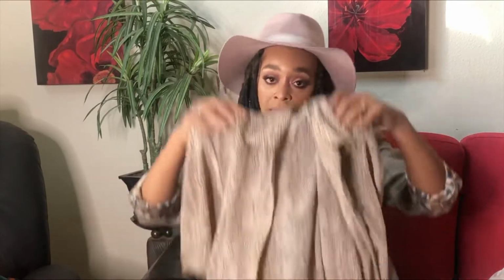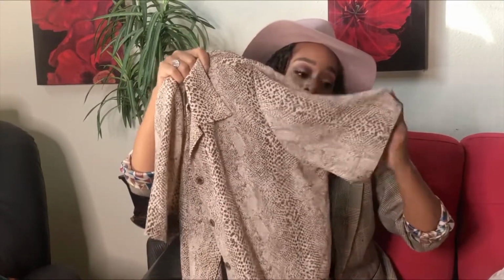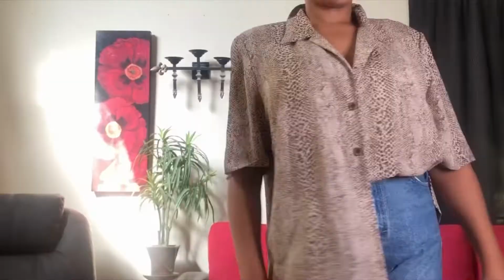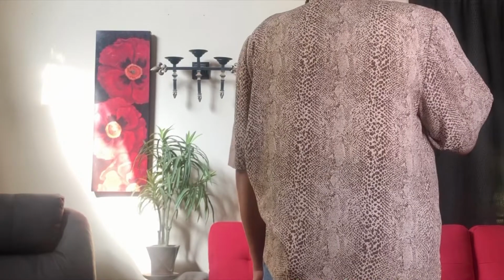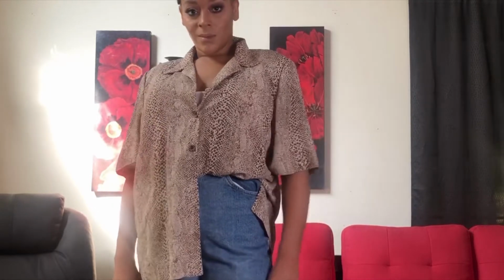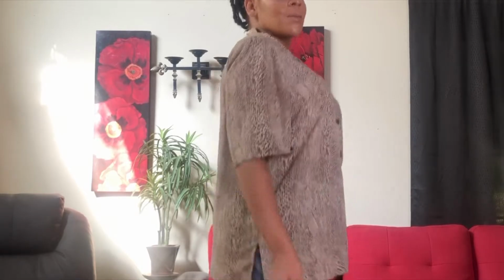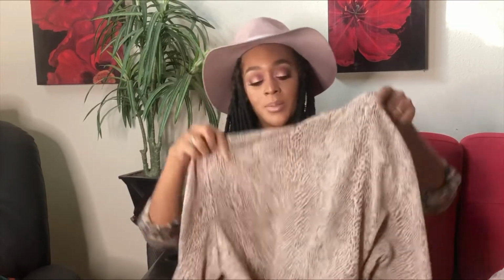And the last thing that I got from this place was this snakeskin shirt. You guys, I thought this was really freaking cute. The brown goes with all my tan clothes, and this would look cute with pretty much anything. It's on trend with the animal print, like I said. I'm not too sure if I'm gonna keep the shoulder pads in it. Even though I love me some shoulder pads, these just might be a little bit too much. It's by the brand Donna K, and it's in a size 20.